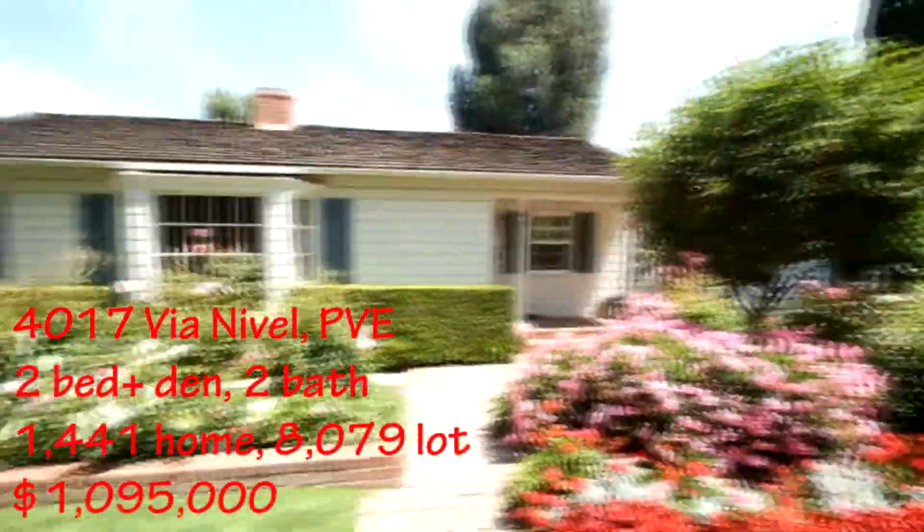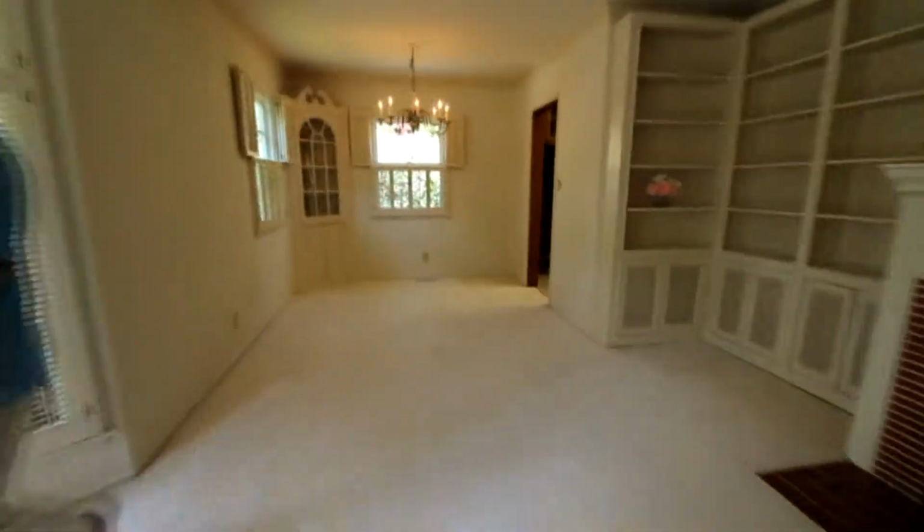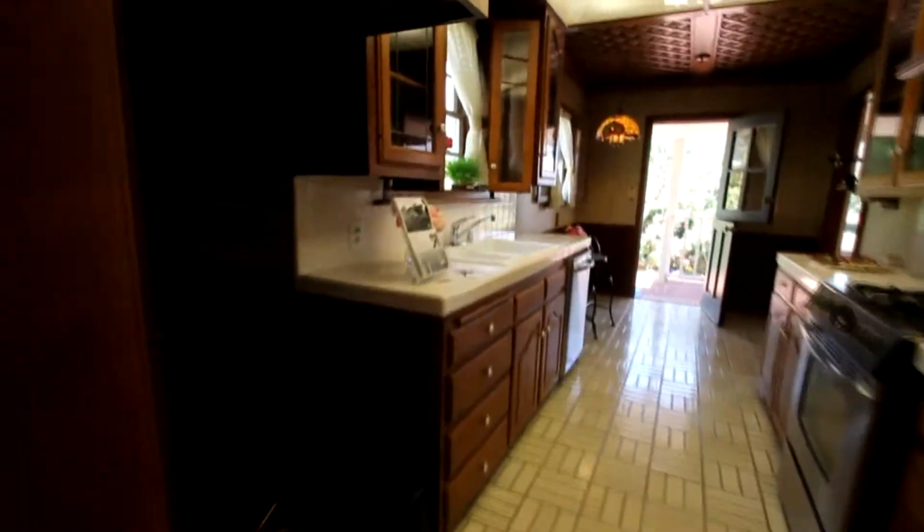Today is a beautiful day in Palos Verdes, and I'm at a gorgeous listing at 4017 Via Nivelle. The den, it's really super cute. Come into the front room. A little bit of a dining area right here, and then into the kitchen.